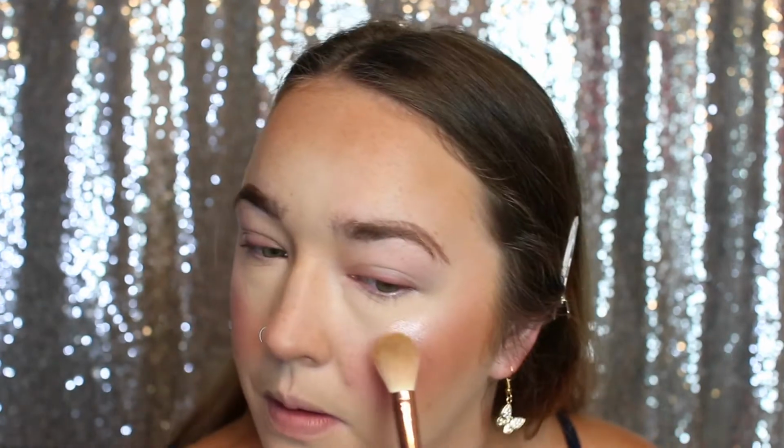Guys, for highlighter, I got this at the Dollar Tree and I've been loving it. This is the Wet n Wild You Glow Girl Loose Highlighter. I think this is going to be discontinued. Usually stuff that you find at the Dollar Tree, they're not going to sell on the shelves anymore. But you guys, I've been really getting into loose highlighters, and let me tell you, this is absolutely stunning. It's so pretty and so glowy. And then I usually just take a smaller brush just to do a little bit on the tip.